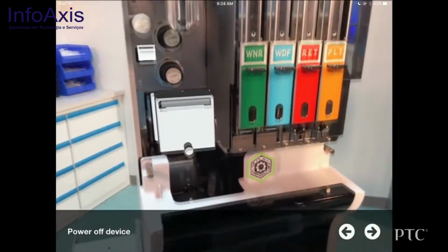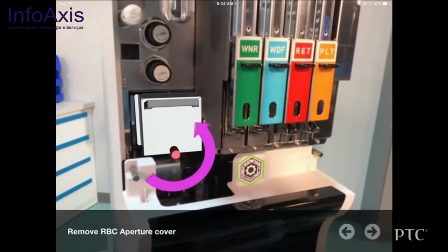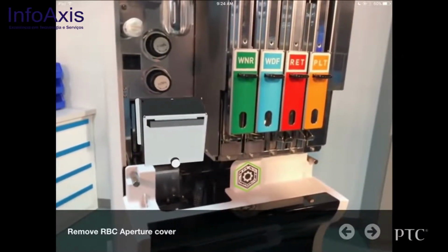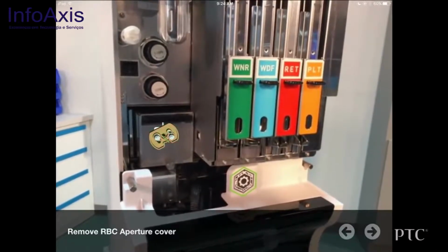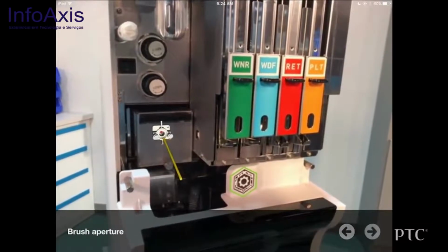So the My Sysmex application confirms that the analyzer is powered off. With the device turned off, Pete can proceed through animated steps demonstrating how to remove the RBC aperture cover and access the aperture. It also demonstrates the proper cleaning technique that Pete must follow.